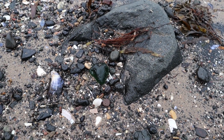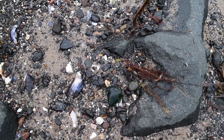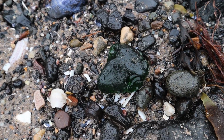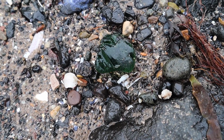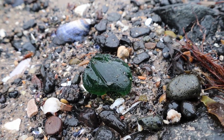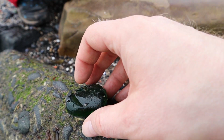I can imagine somebody on a roller coaster. The roller coaster goes up and down, and this piece of massive green sea glass would just be swinging like a big hefty pendulum, that's the word I'm looking for. Today, where's my words? Look at that. No words, because that is just so amazing.